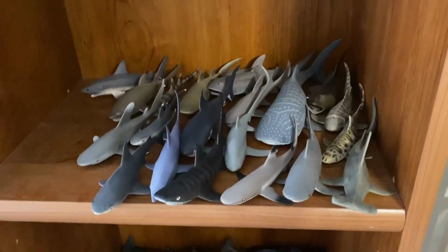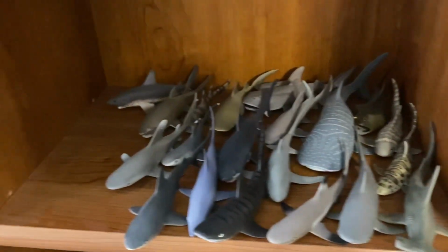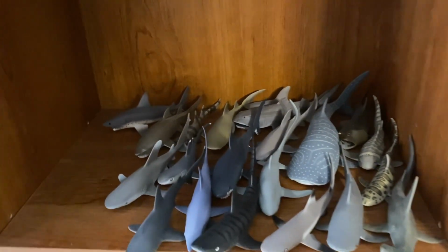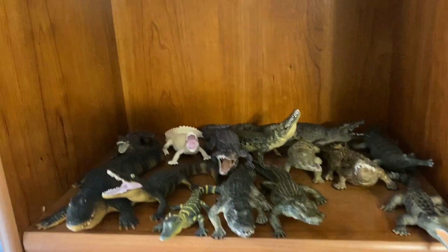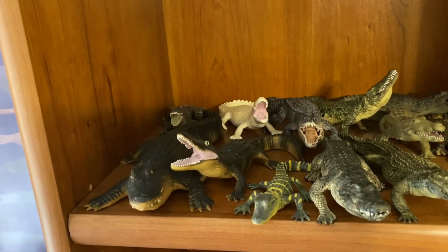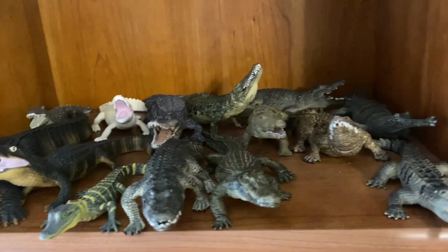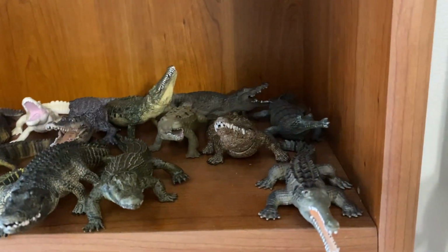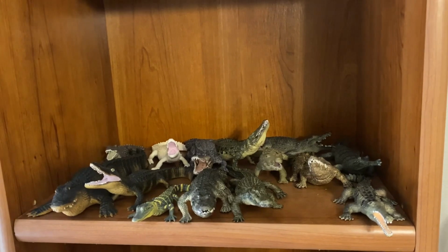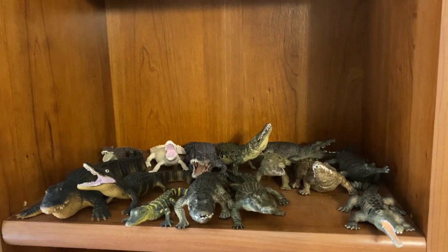Moving up, all of the Safari Ltd sharks. I love the huge variety here, and the upcoming Collecta Goblin Shark and Angel Shark will be right here. So, this shelf is all of the crocodilians. Starting on the left, we've got the alligatoroids, like alligators and caimans. Moving to the right, crocodiles, and then gharials. It's unfortunate most of these are just American alligators and Nile crocodiles. I am crossing my fingers that Safari has more different types of crocodilians for this year.